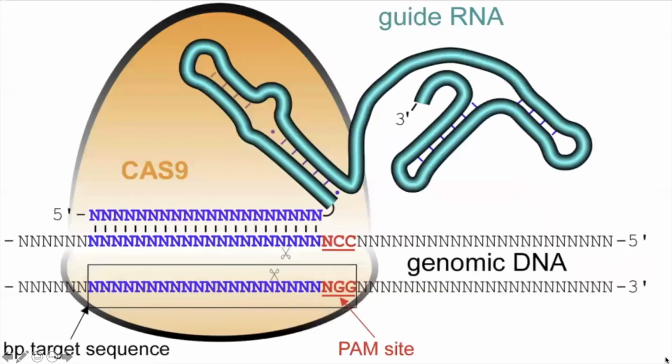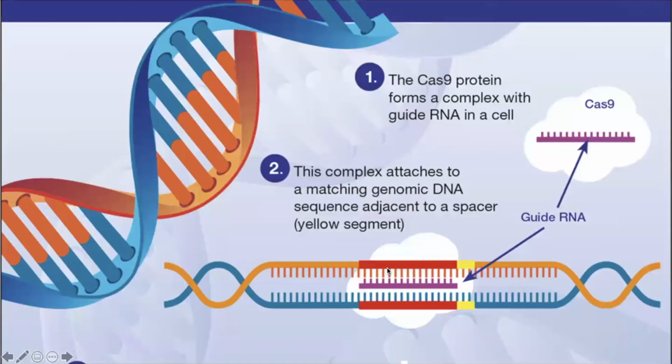After scientists discovered this defense mechanism against viruses in bacteria, they realized that they can use the same mechanism to make any changes to the DNA that they wanted. How? Well, they can genetically engineer the guide RNA to match any sequence of the DNA genome of an organism, such as humans. The guide RNA takes Cas9, the DNA scissor, to that DNA sequence, and Cas9 cuts out a segment of the DNA at that sequence.